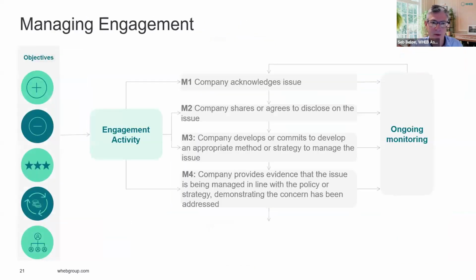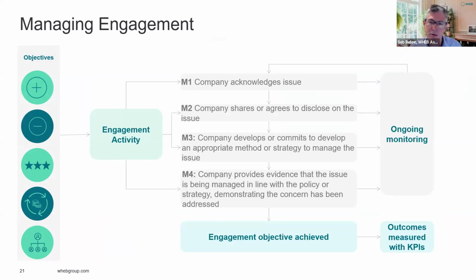And on the engagement side as well, we have a much clearer set of what we call objective milestones that help us track progress towards our overall engagement objectives. These engagements can take months, are often even years to achieve, and so having quite a rigorous process of milestones allows us to track progress over that period, but always ultimately seeking to deliver those ultimate engagement objectives.